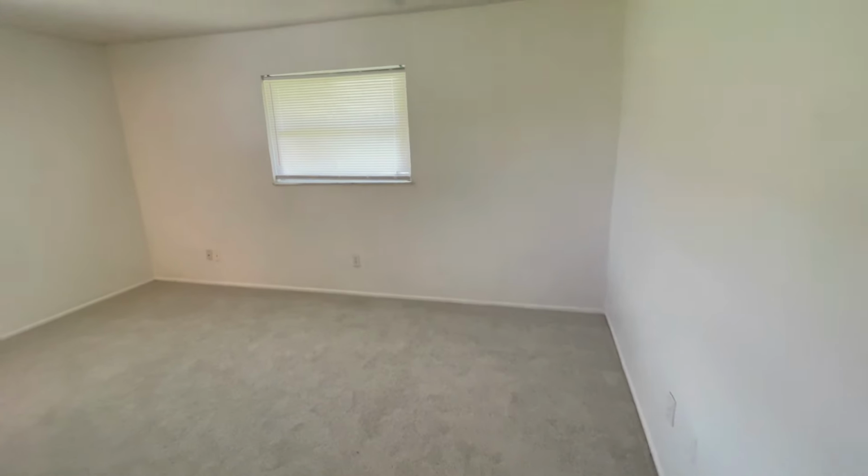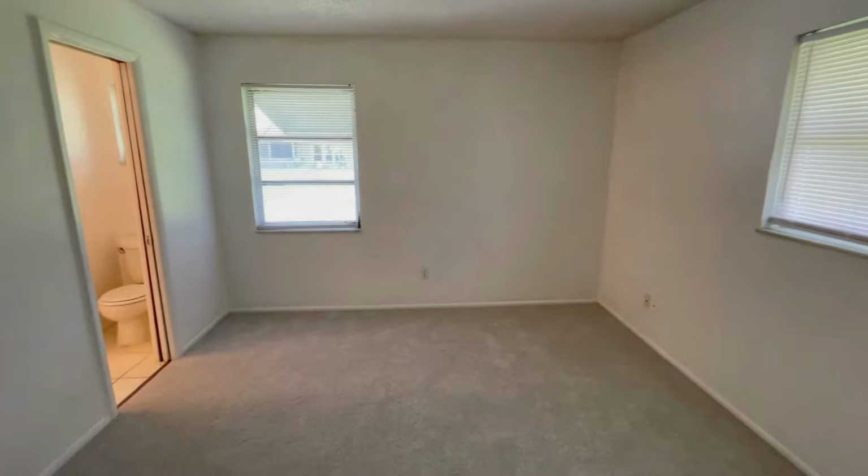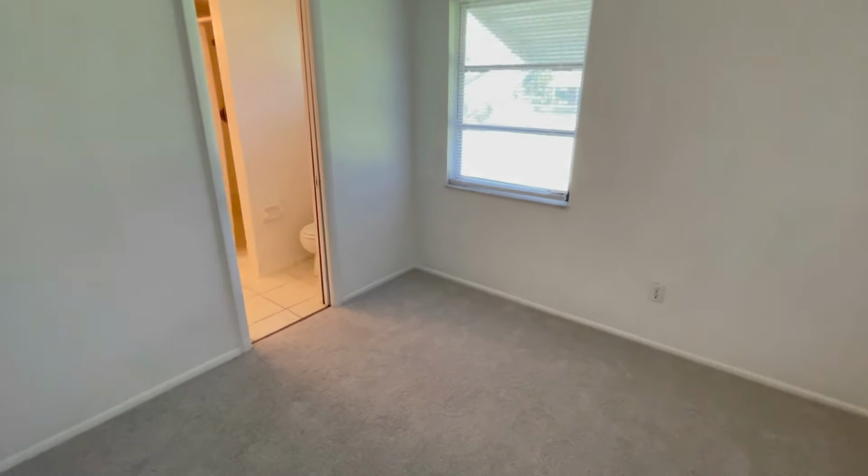Here's the primary suite. There's carpet in all of the bedrooms in this house and the living room, and then the bathrooms and kitchen have those smaller tile floors.